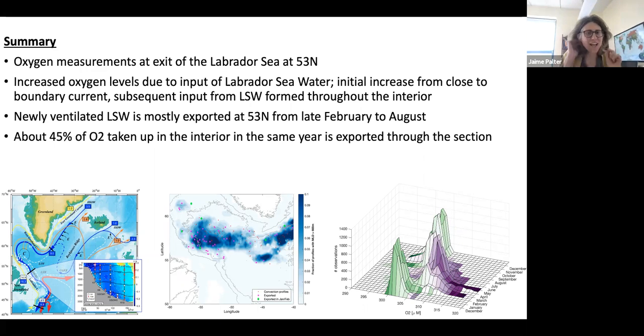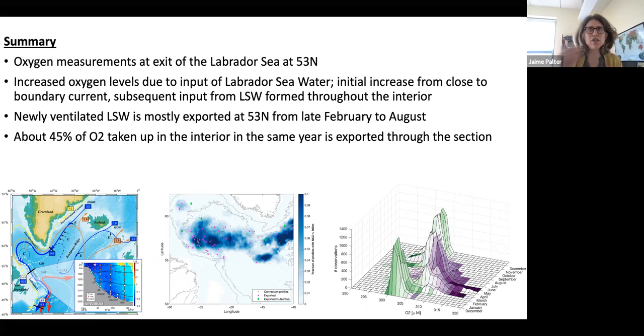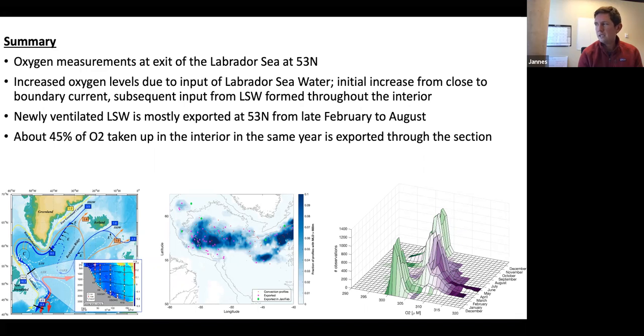I have one question to understand that export rate, how you do that again. So you take the time average velocity, multiply the width of the section, and then you multiply by the delta oxygen, the max in spring minus the minimum in winter. Is that right? Yeah. Okay. So if there's any leakage during the summer, that's not in there. It's the export particularly due to the gain of oxygen in the winter season. Is that right? Yeah.